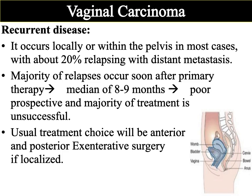About recurrent disease, it occurs locally or within the pelvis in most cases, with about 20% relapsing with distant metastasis. The majority of relapses occur soon after primary therapy, median of 8 to 9 months. The prognosis is poor and the majority of the treatment is unsuccessful. The usual treatment choice will be anterior and posterior exenterative surgery if localized.